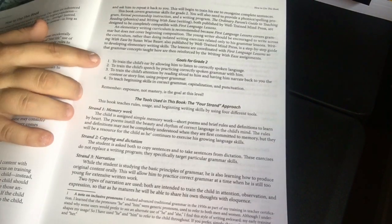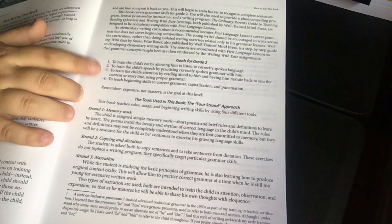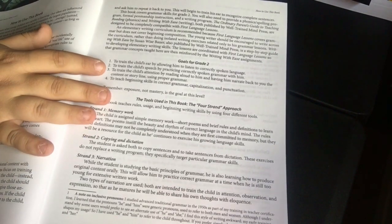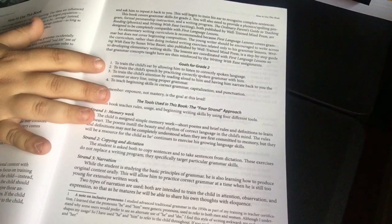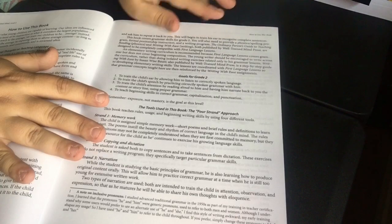And even at this level, so those are the same as grade 1, exposure, not mastery, is the key. You know, you're talking about grade 2, and we all want our children to be advanced, but really at this age, we're just exposing them to these things. As they get older, they will be able to master them and perfect them, but we just need to introduce them at this level. And then it goes into the 4-strand approach again. And then here you have lesson 1. So this one starts out with nouns.